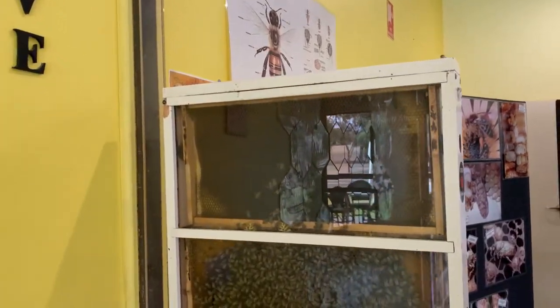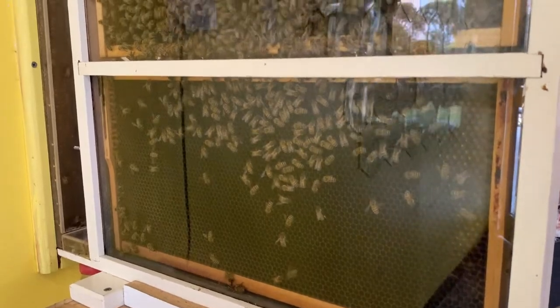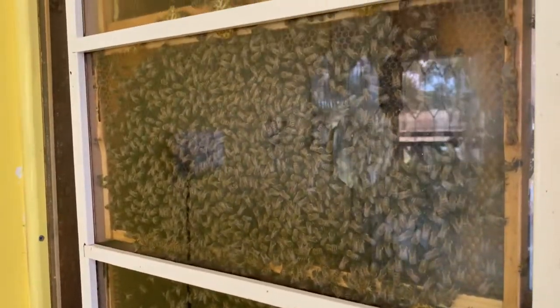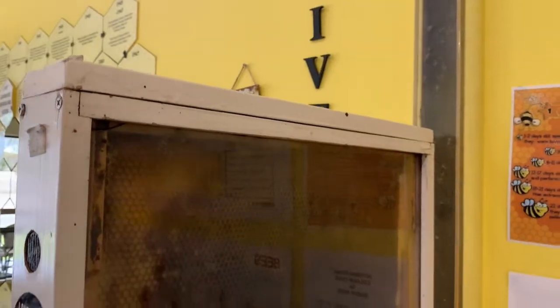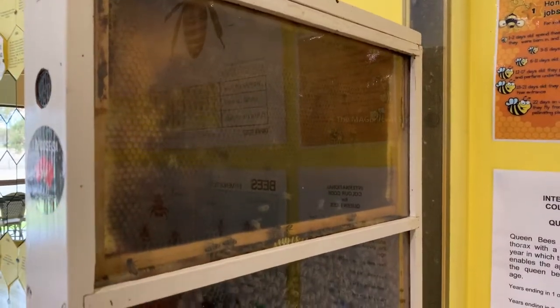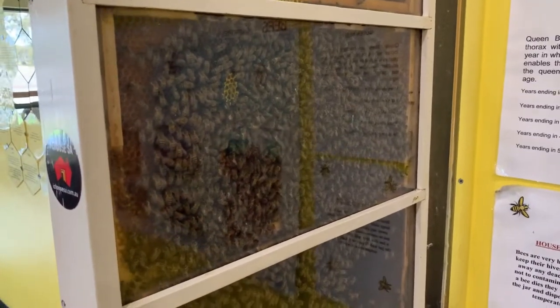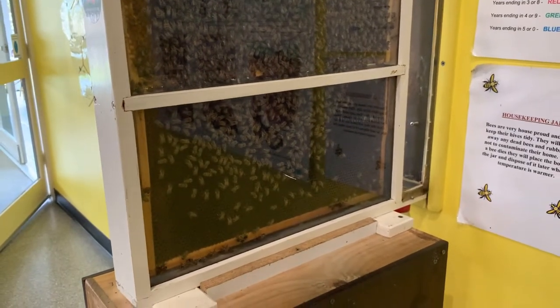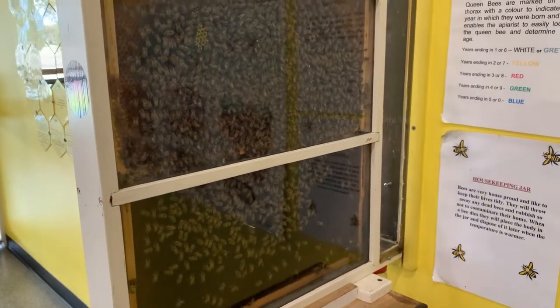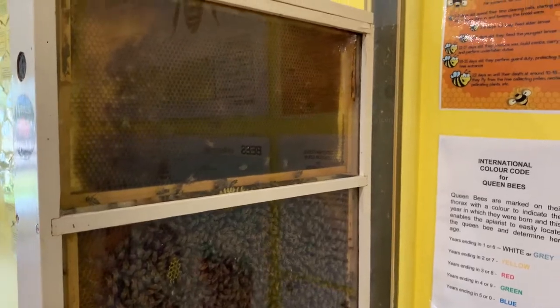Alright guys, now we are looking at a honey cage in this honey farm from which they produce honey. You can see a lot of bees are present in this cage, and they are flying around inside as well. All these bees get nectar from flowers outside, bring it here and produce honey. This honey cage is a demo one present here, guys. We can clearly get an understanding of how this process is done and how honey is produced. Look how many bees are here and how active they are.